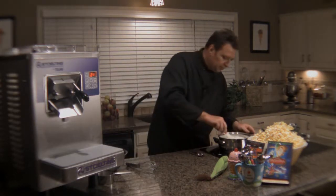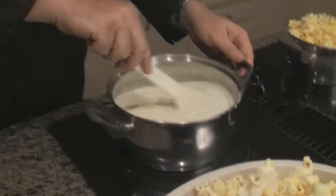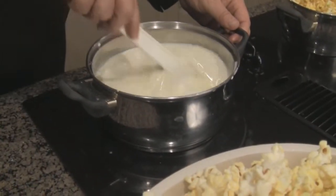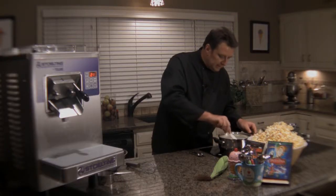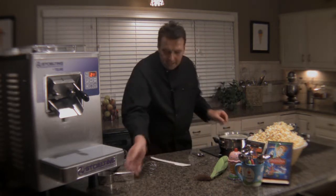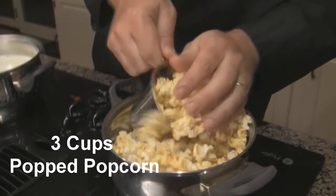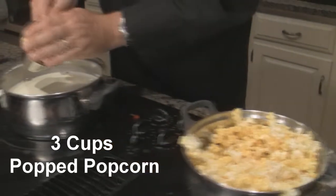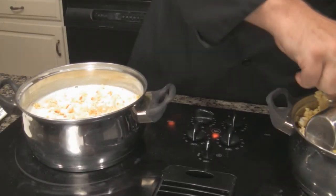And just fold that through. Now this is where the exciting part comes, because we're actually going to add 3 full cups of the popcorn that we've made that's sitting over here. It doesn't need to be necessarily warm, but it should be fresh. So we're going to take 3 cups of our popcorn, nice heaped cups, and drop them straight into our cream ingredients. And they'll actually give a little bit of a hiss or a whiss when they hit the cream.